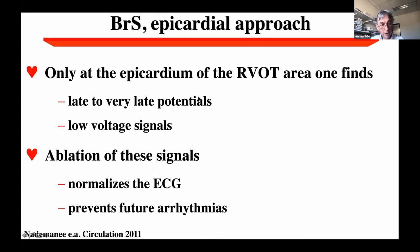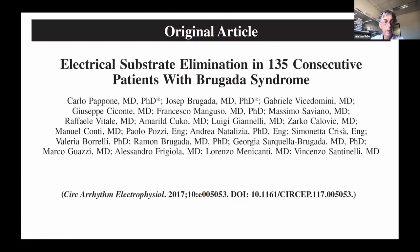So the conclusion of this study is that only at the epicardium of the RVOT one finds late to very late potentials and low voltage signals. And ablation of these signals normalizes the EKGs and prevents future arrhythmic events. Now, Dr. Pappone in Milan also started doing this, and he actually started doing this on a pretty large scale.